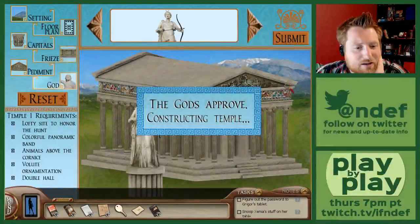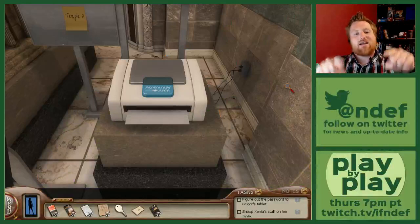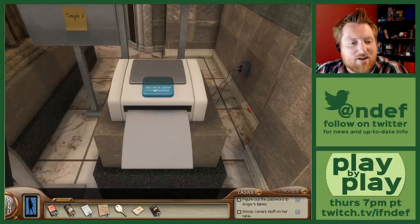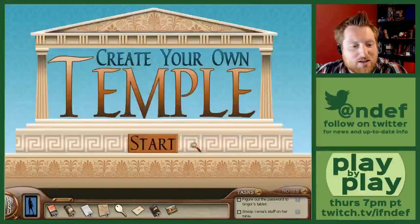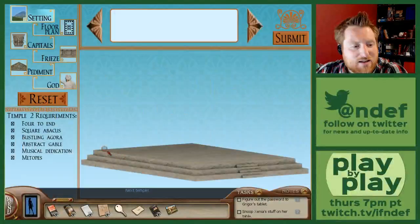How about now? Yeah! Construct that temple! Print it out on the printatron! Woo! Is that it? Nope, here's another temple. Four to end.